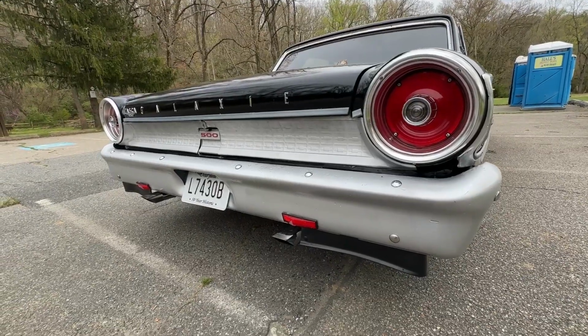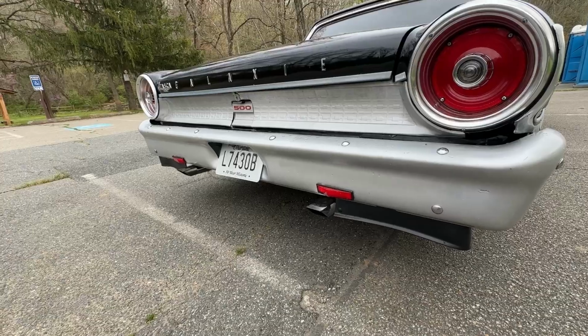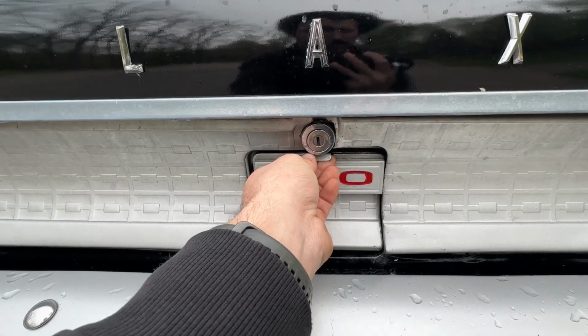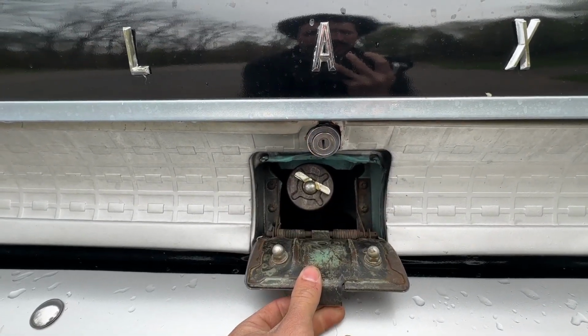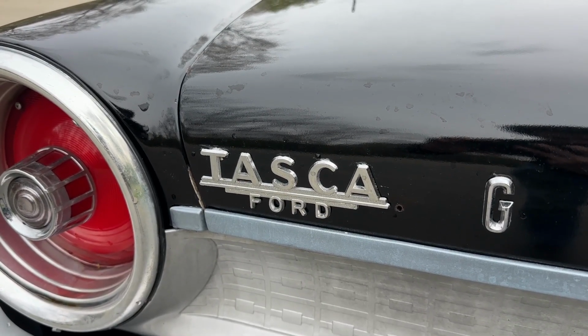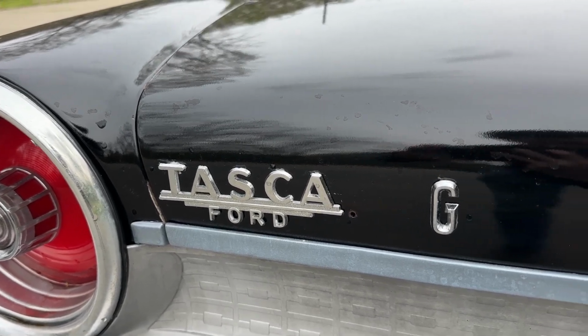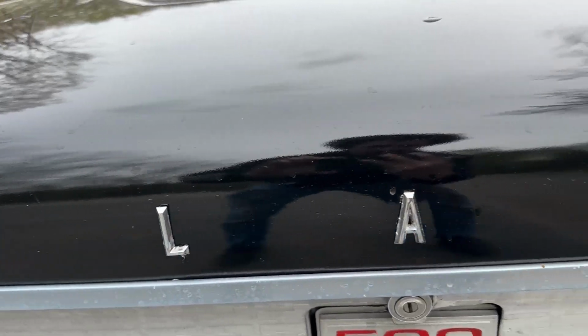Same deal on the other side. Circular taillights, wheel skirts like that. Big square exhaust tips. 500 pulls down, and you got your gas cap right there. And then this is not original, but he put a Tasca Ford badge on here, which is one of the old vintage ones. I like the way that it looks. And then Galaxie right across the back of the trunk.